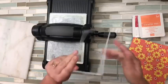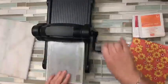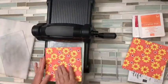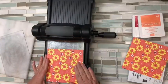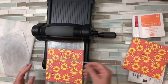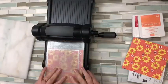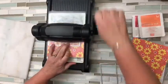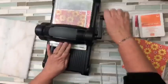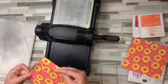I need to cut one of these big ones. All right. What's neat about these is you don't really have to do your layers. You can put your cards all together with these. It's super cool. They're just the right size. I love it. So one of those. Oh, that sounded really loud. Sounded horrible. Didn't do anything bad.